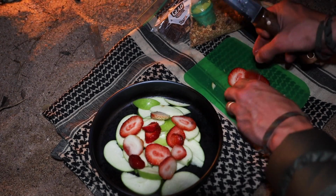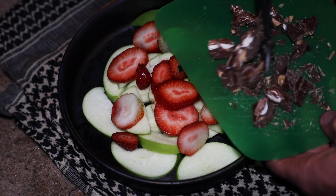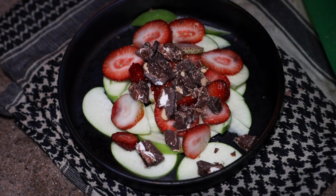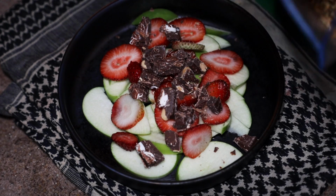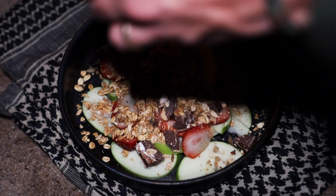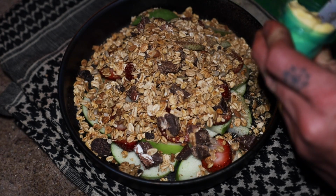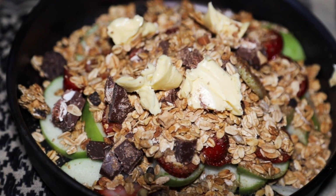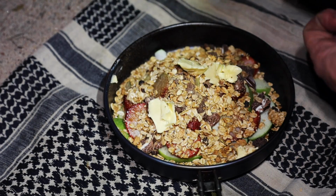I haven't added strawberries to this before, so hopefully it's tasty. I've just got some Rocky Road here, so we'll add that to it. And this mix here, we just got some toasted oats with some cinnamon and some brown sugar. Now just a good dollop of butter. Actually, on second thoughts, I think I might put some alfoil over the pan just to kind of keep that heat in and create a bit of an oven.